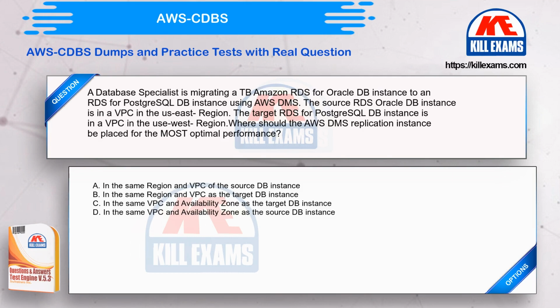Question: A database specialist is migrating an Amazon RDS for Oracle DB instance to an RDS for PostgreSQL DB instance using AWS DMS. The source RDS Oracle DB instance is in a VPC in the US East region. The target RDS for PostgreSQL DB instance is in a VPC in the US West region. Where should the AWS DMS replication instance be placed for the most optimal performance?